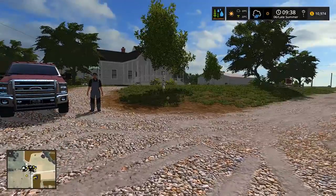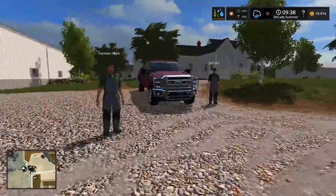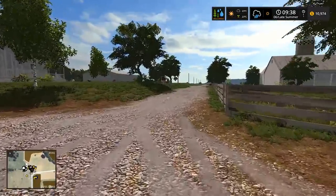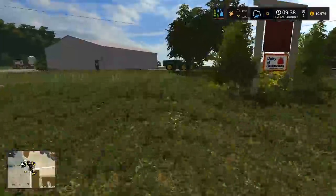But speaking of little, we had a baby. We had a baby. Farmer Nick and James, you guys know that? Sure. They have no idea what I'm talking about. So we had a baby deer on the farm. It was born recently. And I'll take you guys over by her.